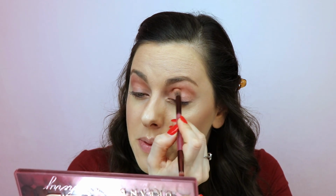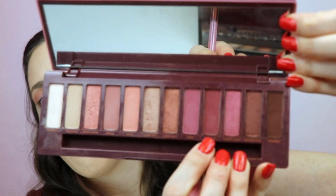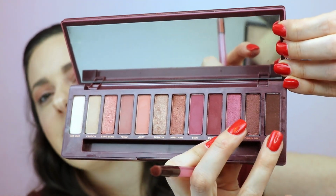It's a little bit more pigmented than the one that we just used for the lid. So some of these shades are more pigmented than the others, it seems. So I'm just gonna take the other end, the blunter small end of the Naked Cherry palette brush, and go in with the shade Devilish, and that is this burgundy right here. And then after that, I'm going to go in with this last shade right here, and that one is Privacy.